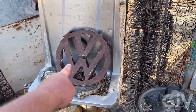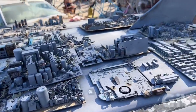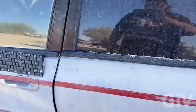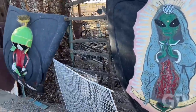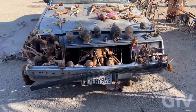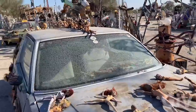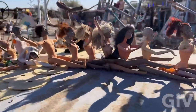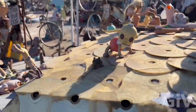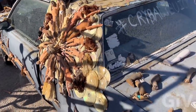German engineering. This is the first Tesla they built. That was just a role model. Oh, you gotta put the code in to get in. Got an alien here and we got Marvin the Martian. Oh my goodness. All the Barbie dolls. Obi-Wan Kenobi. What does it say? No stupid people? You gotta be really creative to do stuff like this.